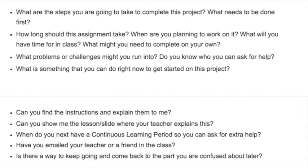And then when they're confused, ask your student to show you where the instructions are, or talk to your student about the different ways that they can get extra help, including reaching out to their continuous learning support teacher, emailing their classroom teacher, or talking to a friend. If all else fails, skip the part they're confused about and come back to it later.